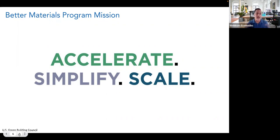Now we have a lot of different variants, and obviously we have other rating systems that are out there. So they wanted to make it easier for people to do more of this and simplify the workflow, because a lot of this ends up being a scavenger hunt in some way, shape, or form.